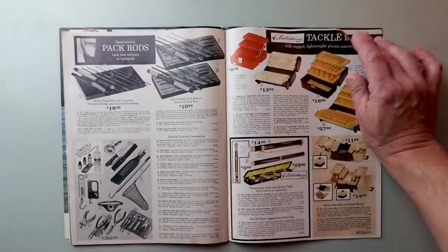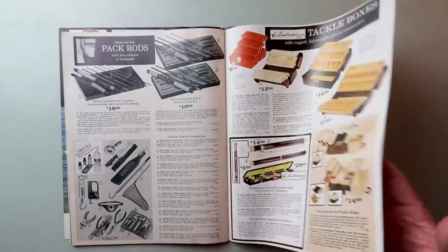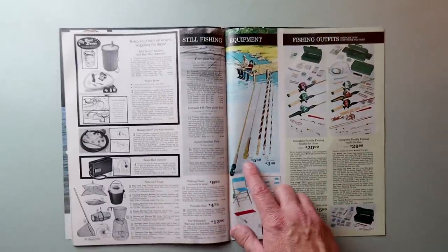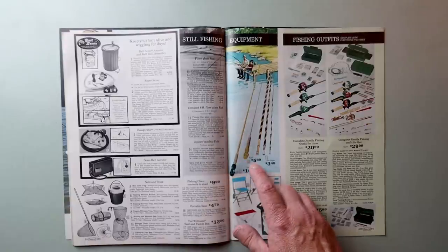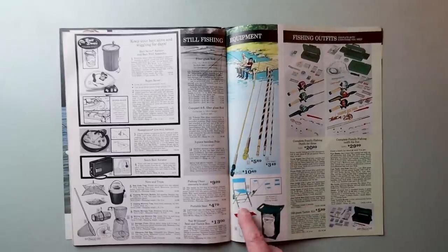Some really nice rod kits. Man, that is a pretty glorious looking travel rod tube. All right, what is this? Still fishing equipment. Oh, it's sort of like the old crappie rods you can get at Bass Pro Shops. Yep. Very nice. Got those for $5.69 on up to $10.49. And also some fishing chairs and a little fishing tackle box / seat.